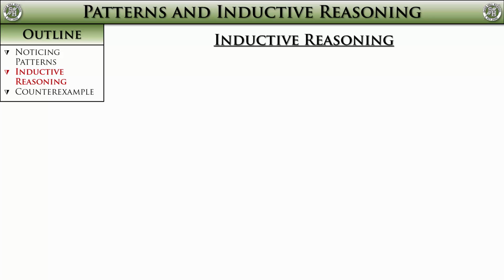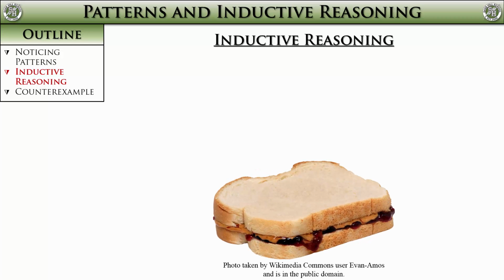But inductive reasoning is actually commonly used in real life. In fact, you use it all the time in day-to-day situations. Here's an example from my life. When I was at Deerfield Academy, which is a boarding school in New England, there was a student that really loved his peanut butter and jelly sandwiches. No, I mean he really liked his peanut butter and jelly sandwiches.